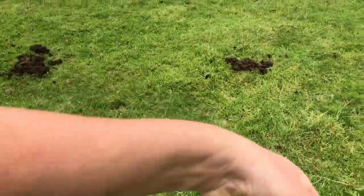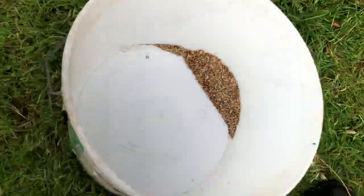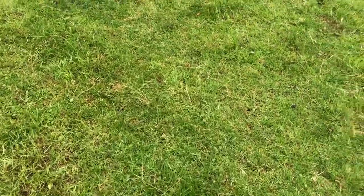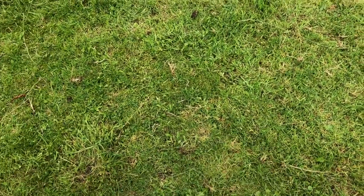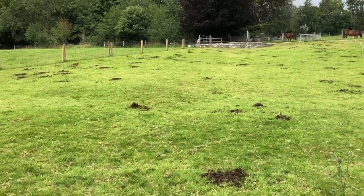So it's just raining down seeds. Yes, a lot of these seeds will be eaten by birds and mice and voles and shrews. But a heck of a lot more of them will grow and feed everything. So that's the last bit there. The bucket's empty. And this whole section is now sown. And hopefully a lot of it will take over the next week or so.